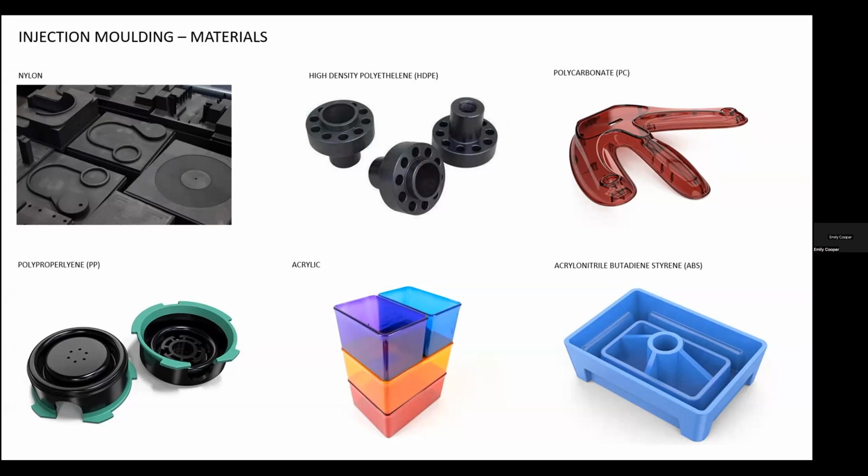Gotcha. Awesome. And I have another question from Jeffrey earlier. Can plastic injection molding accommodate corn PLA? Yes, it can. I know that from personal experience.